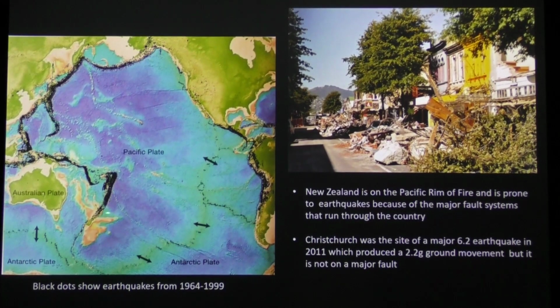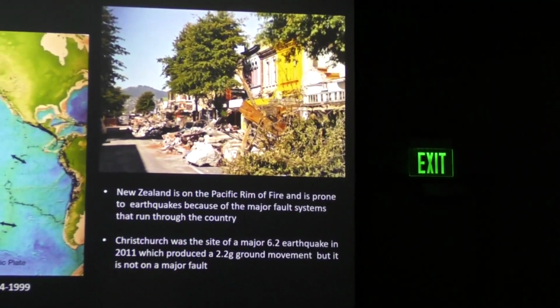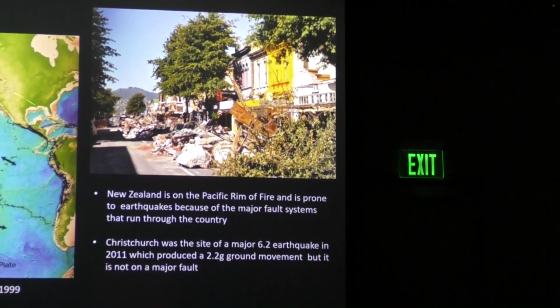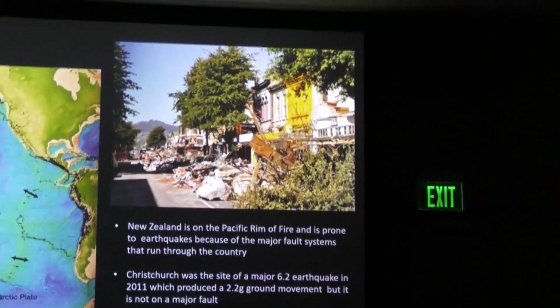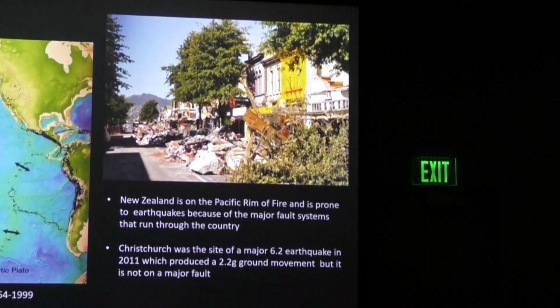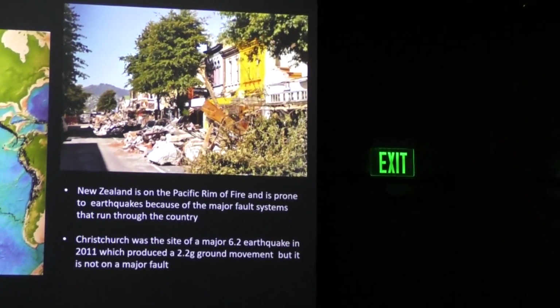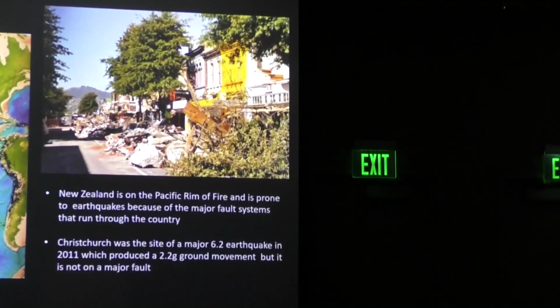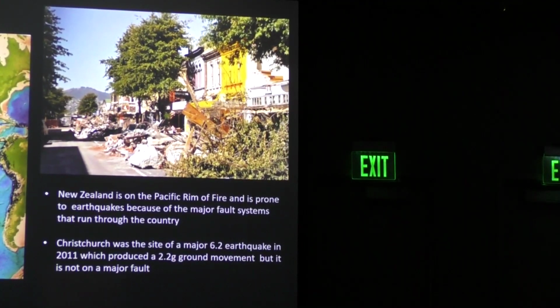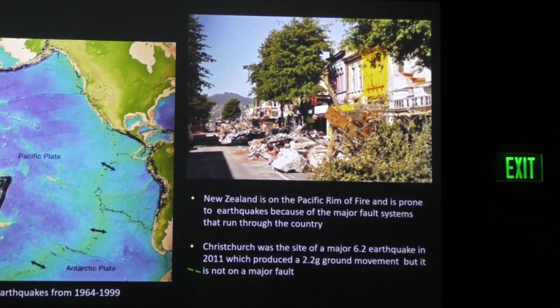And, you know, a little bit more context. Here's New Zealand right down here by Australia. This is what's called the Ring of Fire. And it's an area where there's a tremendous amount of earthquakes and volcanic activity. And all these black dots, every dot represents an earthquake from 1964 to 1999. Tremendous amount of earthquake activity in this area.